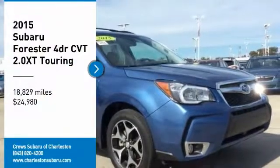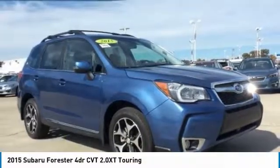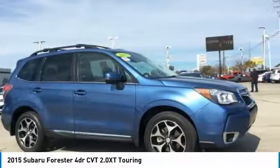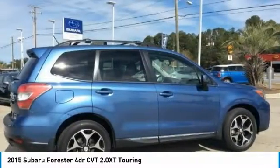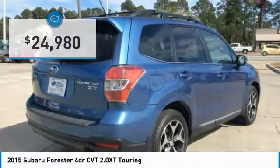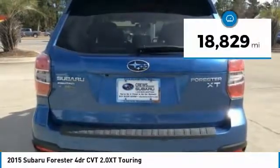Make a great choice today with the 2015 Forester. The Subaru Forester is a sensible, practical, and affordable vehicle. It has an impressive, comfortable ride and handles well and is priced below $25,000. This vehicle has less than 20,000 miles.